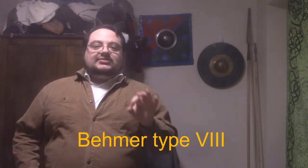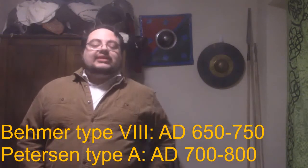Which isn't analogous to the Petersen type A. Behmer's typology, because again we might think of Petersen type A as a transitional sword from the early Viking Age, where it's the middle ground between what we might think of as a migration period sword and a Viking period sword. Behmer also has that at the end of his chronology. But it's not the type 8, it's a different type of sword. If we're categorizing it by Behmer's, it seems to be distinct from what we might consider his equivalent to the Petersen type A. It is earlier than the Viking. Its estimated date ranges between AD 650 to 850, I believe. Might be 750, I'll put the correct number down here.